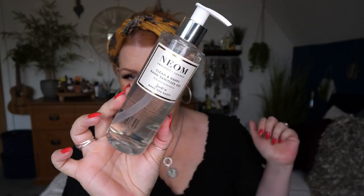Oh, that smells so nice. It smells alcoholic, obviously. It's hand sanitizing gel, but because of the mint in there, it smells like a mojito. Oh, that is so, so nice. Yeah, feels all right as well as a normal hand sanitizing gel. We've got hand washes and things, but sometimes you just want a quick squirt, don't you? I wonder if they do them in mini sizes, because I would buy that to pop in my handbag. Love the packaging as well.